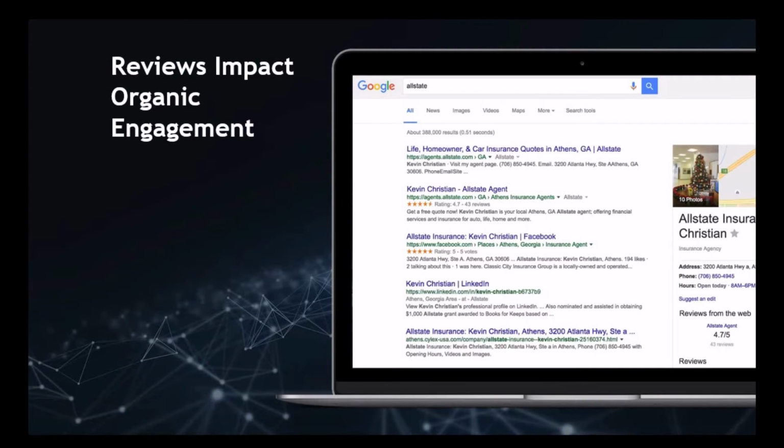So here's another really important thing to consider. If you put reviews on your Google local page, this isn't your website, this is basically your Google local listing card, you can actually get stars to show up in organic search results. So we've moved beyond the whole SEO thing, trying to get your website to rank. Reviews are becoming an increasingly important part of getting your business ranked higher in the search engines.